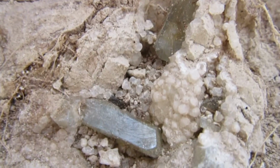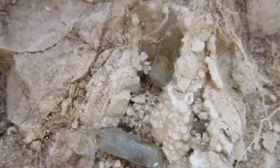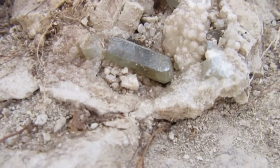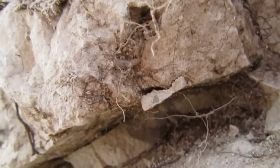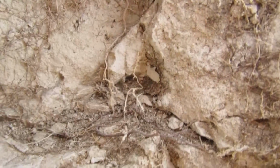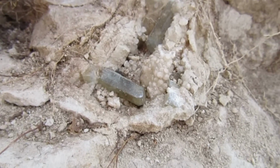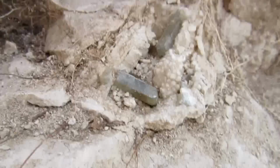Barite crystals on calcite. Looks like it's somewhat eroded. I don't think I'm gonna get them out intact on the calcite. Calcite's all busted up. But there's also signs of it going further up into there, and further back into there. So hopefully, looks like these two crystals might be decent. Hopefully we get some more out of here.